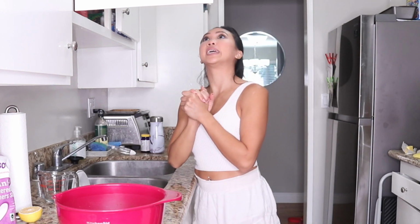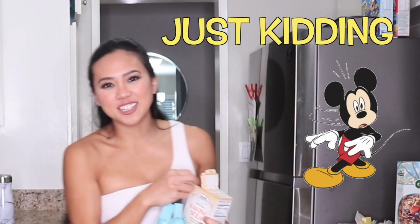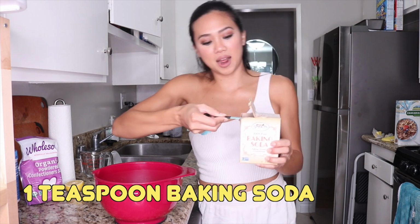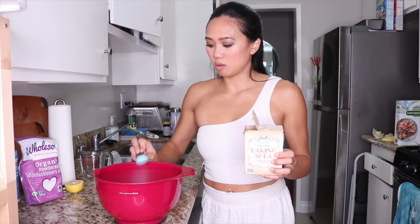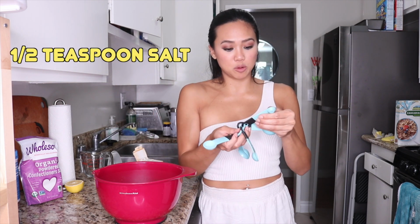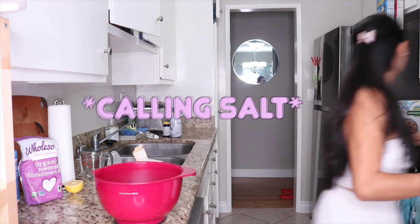So now we need, I have to look at this, a teaspoon of baking powder. Just kidding, baking soda. I always get those wrong, but I don't take a knife because again, we're saving things to wash. I take the lid and scrape it off to get it flat. Ta-da! 1 teaspoon of baking soda, and then we're gonna take 1/2 teaspoon of salt. And where's my salt? Oh, it's right here.